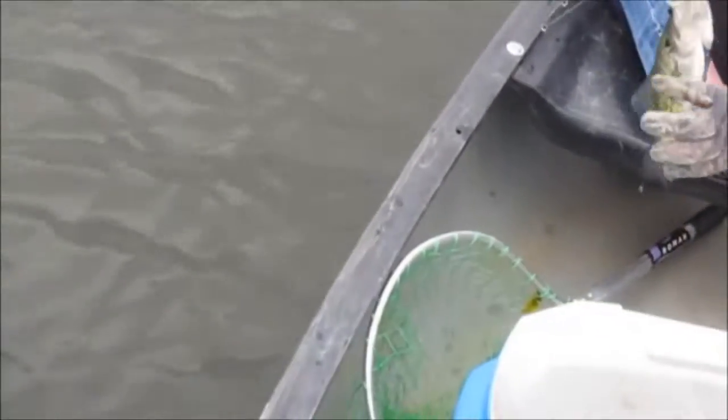Let me get reeled in here and then I'll film you. There we go. It's officially made it worth coming, I guess. This is a big one. Yeah. Probably really 13. Thick. Yes. Yeah, he's 13. All right, well, we got a nice 13-inch white crappie here.